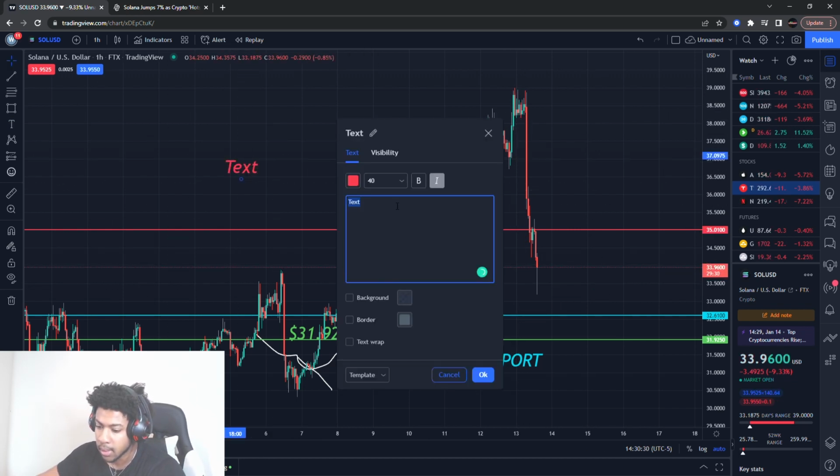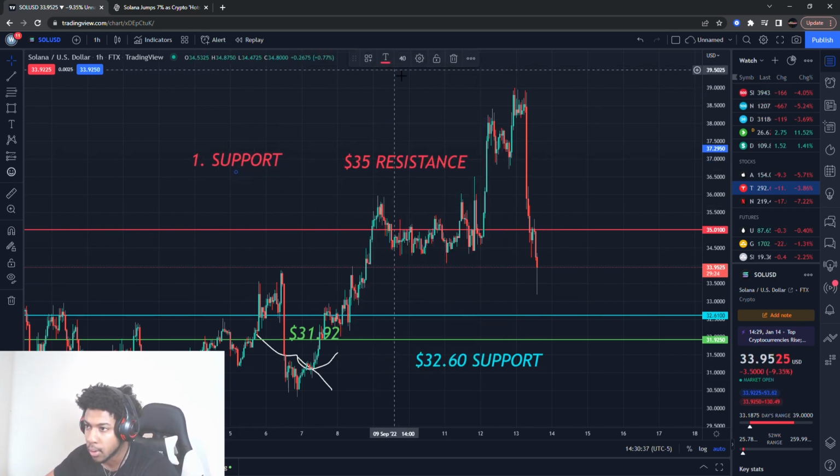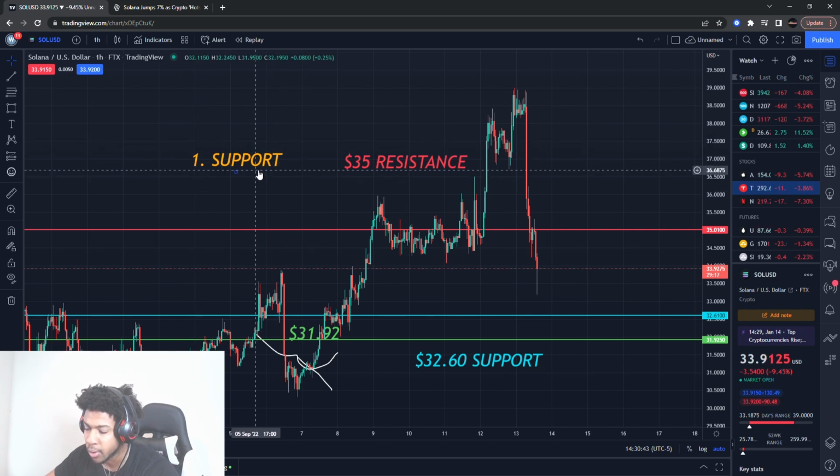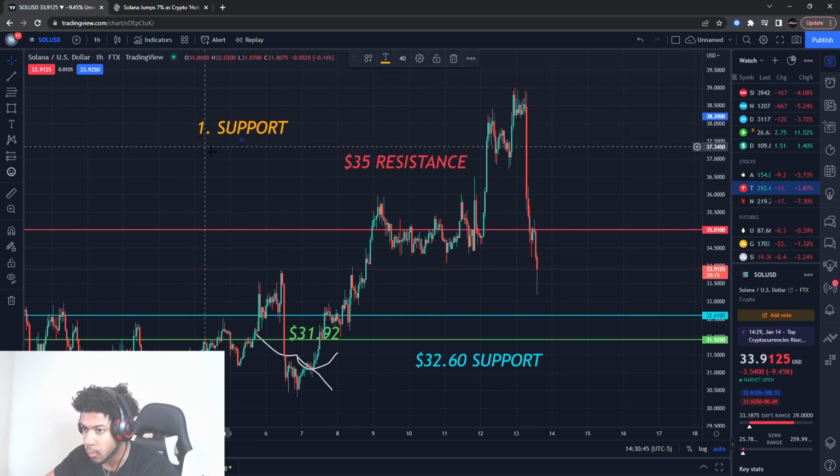So what we can do is, I'll write it out here. I'll write 1 and then support. Once we find support, I'll turn this orange. Then we can go to the next step. We have not found support yet. Once we find support, we'll go to the next step, number 2. So right now, we need support. Support right now is about 32.60. We don't want that to break.